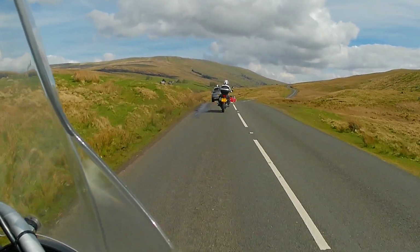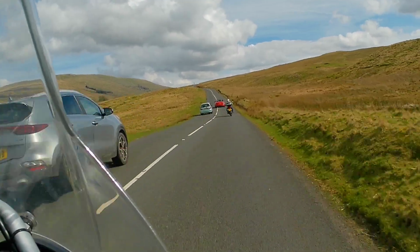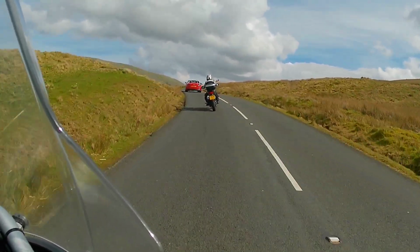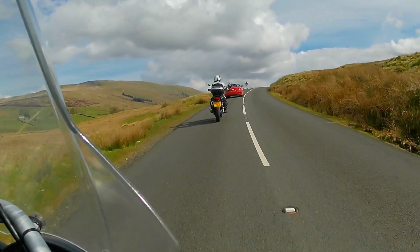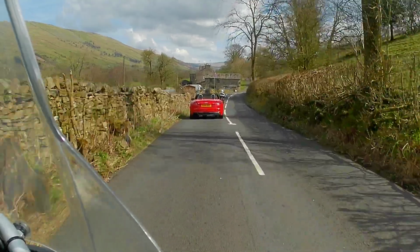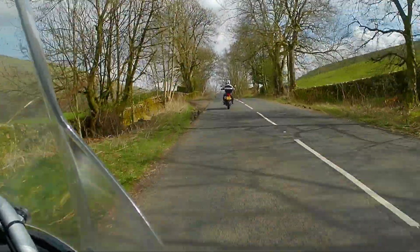Lowgill Fells are off to our left now, not visible in this shot, but this is a very nice part of the world, and we've got some people clearly enjoying the views. We're not actually going that quick here in that overtake, but there's some good opportunities on here with good visibility. We did think that Audi would fly off into the distance, but it's actually very slow, but there's some really good visibility bends here that allow us to overtake, which we've now done.